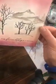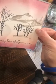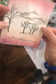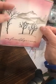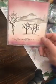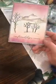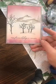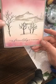Especially when you're doing a completely one layer card. So this is just stamps, paper, and ink. Simple. But so pretty, isn't it? So line that up flat. And this was with no extra bells or whistles. And it's so pretty. I love kind of the sunsetty look of that. Isn't that fun? So you can mix and match colors.